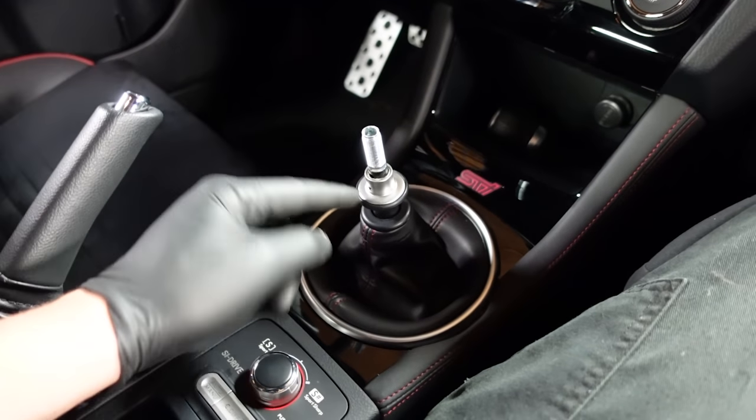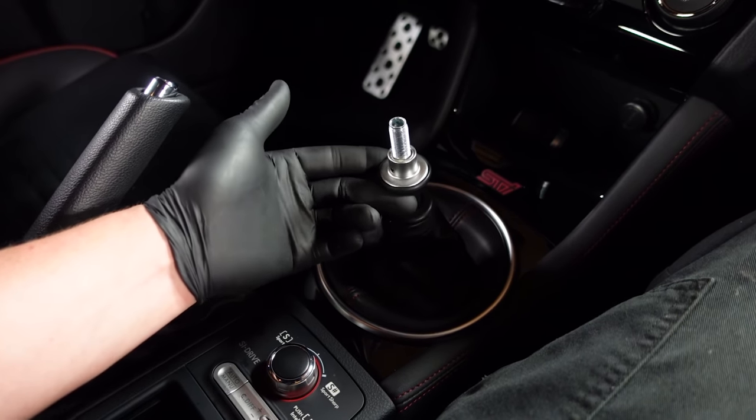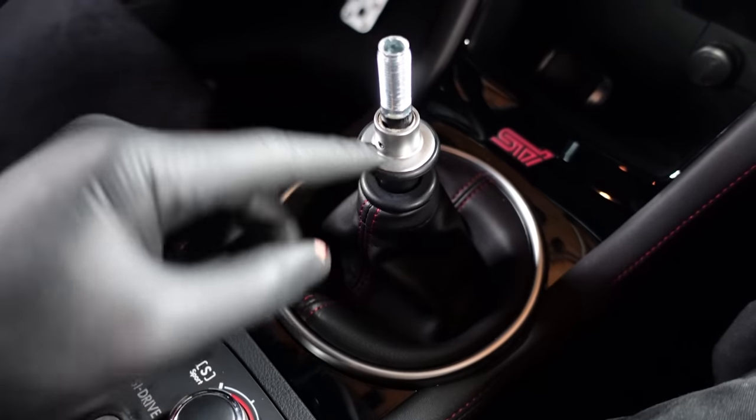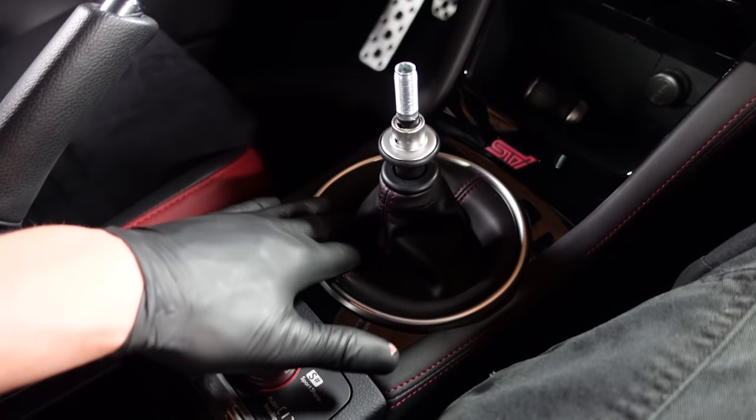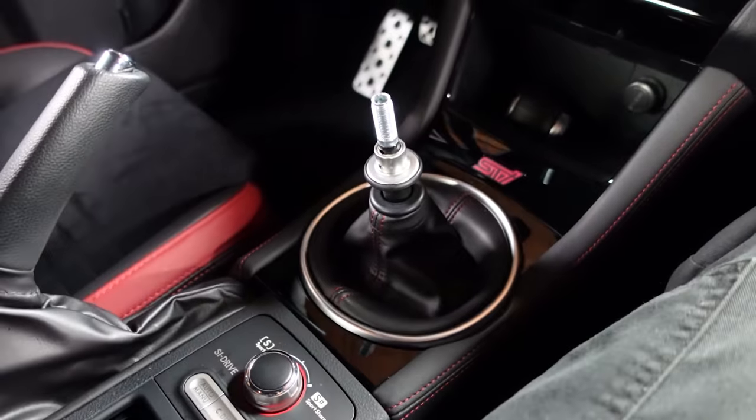All right, shift knobs off. I gotta push our little reverse lockout detent pin, which is that guy, it's gonna pop out. And then this reverse lockout thing will come off, and then we can start working our shift boot off and then keep going from there.